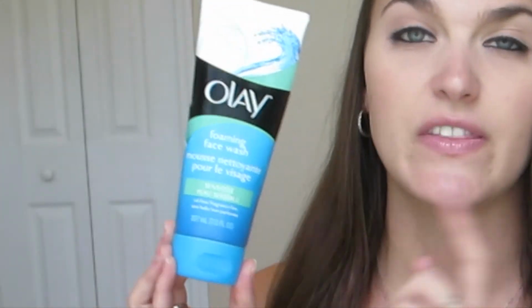Okay, so I'm going to go ahead and get started with the cleansers. The first thing that I have for you guys is my Olay foaming face wash, and this is for sensitive skin. This one has been my favorite facial cleanser for years now. Even when I started YouTube about 6 years ago, I talked about this product. This product is phenomenal. I love it.